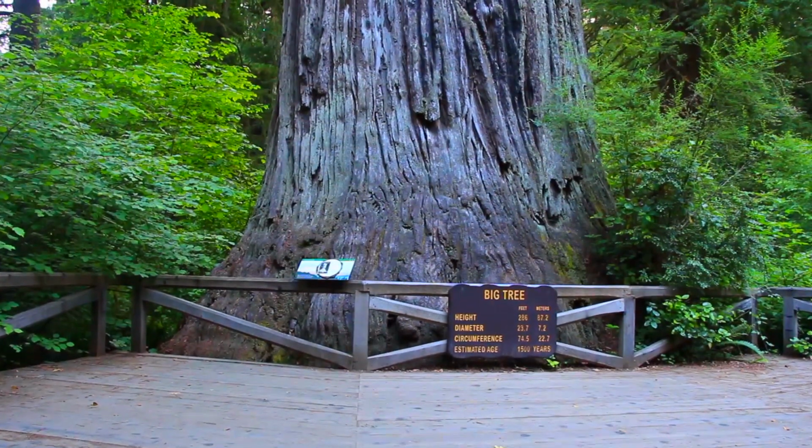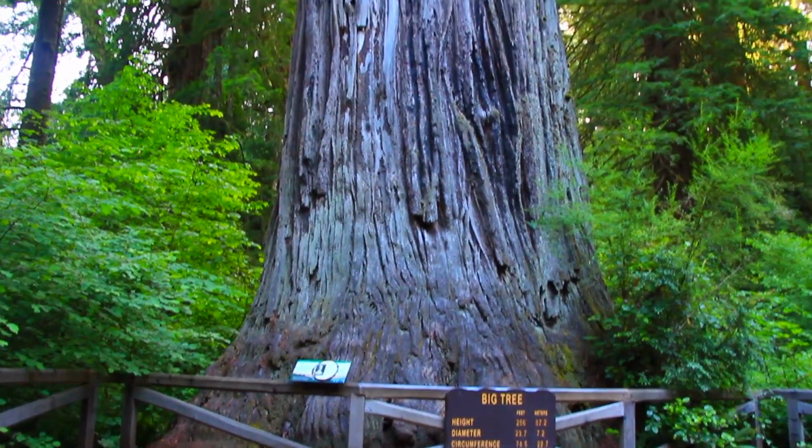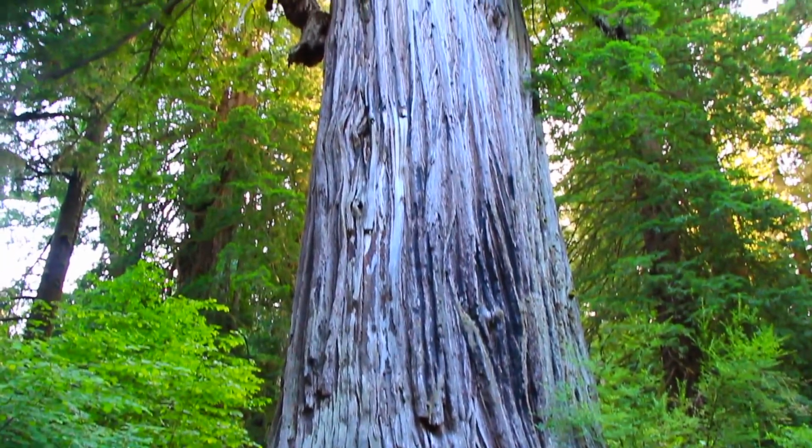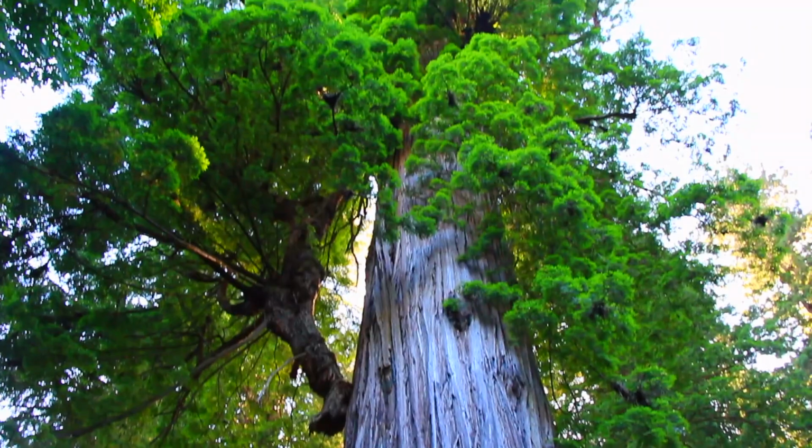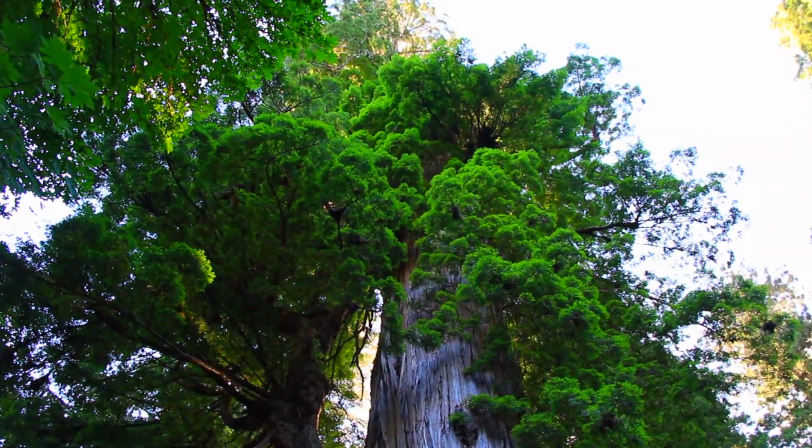This is the biggest tree in the whole park. This tree's estimated age is about 1,500 years. The circumference of this tree is 74.7 feet. This tree is about 300 feet tall. The diameter of this giant is a little bit over 23 feet.